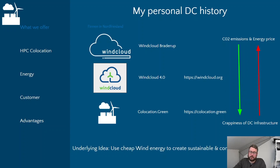We started off WindCloud Brother with an old and rusty shipping container, which we modified with only the technologies we understood. It had cooling, it had fast internet, and that was about it. At WindCloud 4.0, we built a proper ISO certified and, in the meantime, EN 50600 certified data center infrastructure, and all those learnings we are now improving and building out at the Co-Location.Green facilities and locations. We are creating modular data centers, so no shipping containers anymore, but a low footprint approach to house and host massive amounts of sustainable infrastructure and HPC computing.